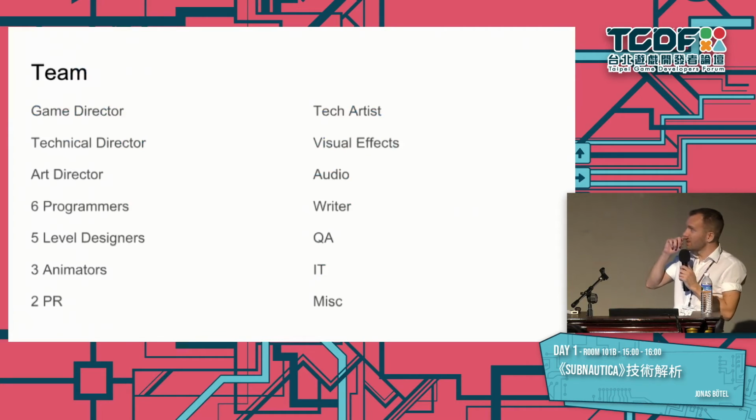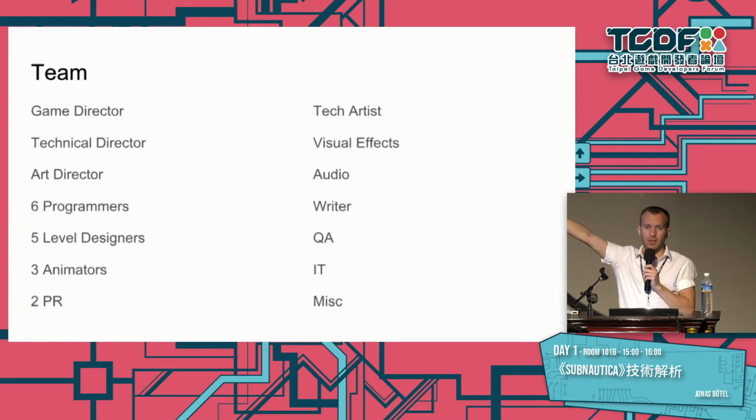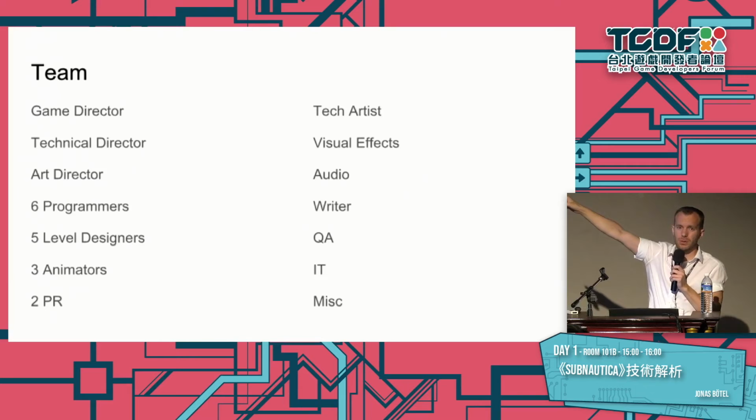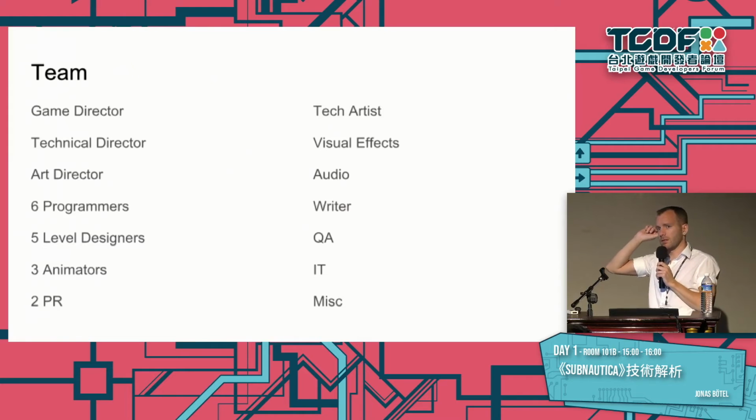This is our team. Now the important bit here is not who's doing what. The important bit is there's not a single manager on here. There's not a single producer on there. There's no product manager, no project manager, no schedule person, nothing. Just people making the game. So how does that even work?